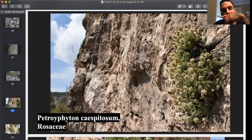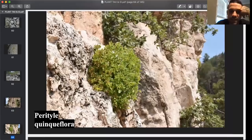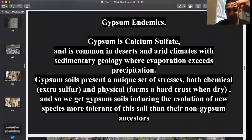So here's Pyrrhopappus quinquiflora, Asteraceae, another limestone endemic, another rare and narrow distribution, only known from a handful of limestone mountains in, I believe, northern Texas and southern New Mexico near Guadalupe National Park.